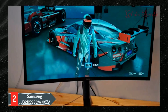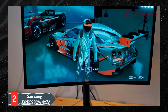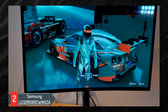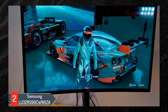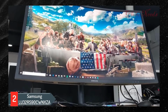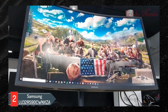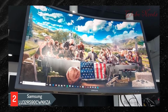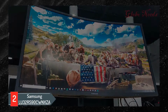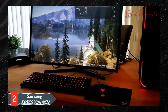Number 2. Samsung LU32R590CWNXZA. The Samsung 4K monitor has a curved screen and effective vertical alignment panel and quantum dot technology. Although this model is declared as a 32-inch monitor, in fact, its diagonal is 31.5 inches. If you sit very close to the monitor, you'll understand why many users consider this the best Samsung curved monitor. Thanks to quantum dot technology, the monitor is capable of displaying a billion color shades.